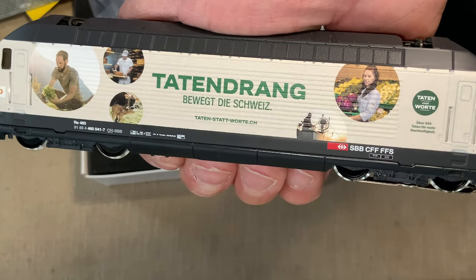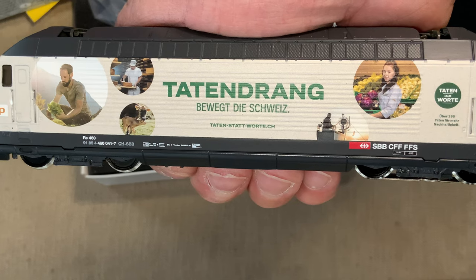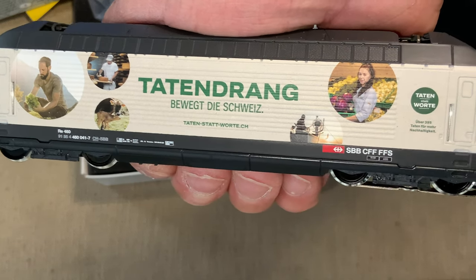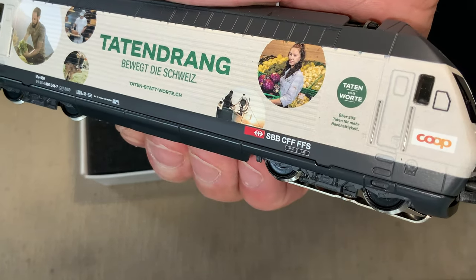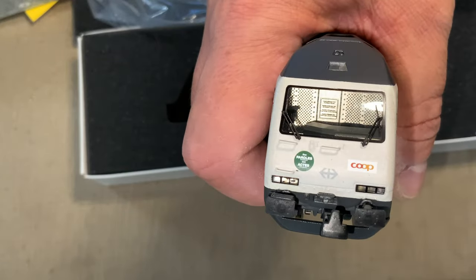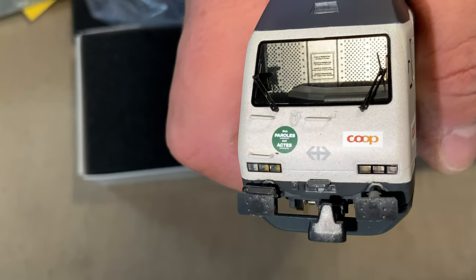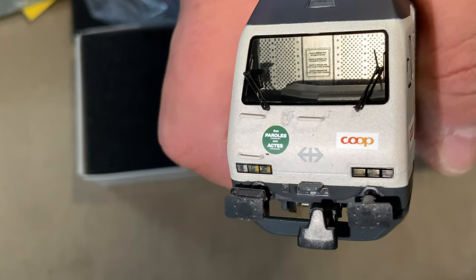Both my German and French are pretty garbage, but I'm pretty sure what all this stuff is saying on the side is that they're committed to being a company that protects the environment. And I'm fairly sure that Coop has a zero carbon footprint model that they're going for here. So that's what all that stuff says in essence. Again, here's more of the details.